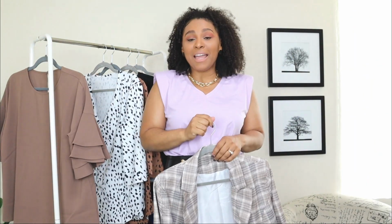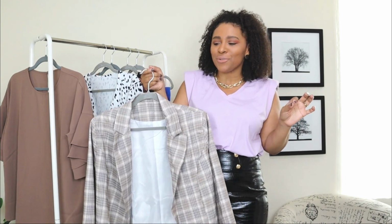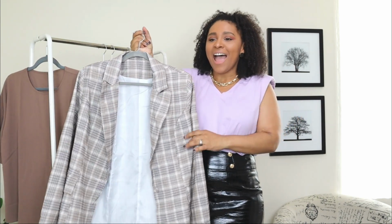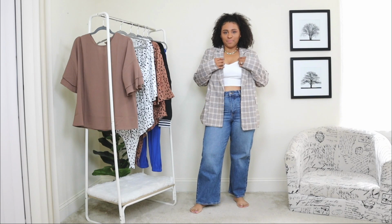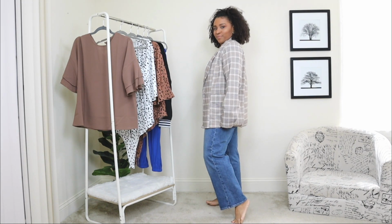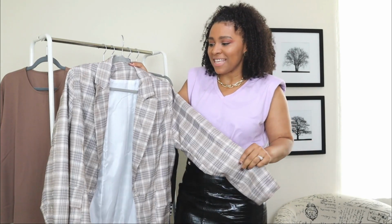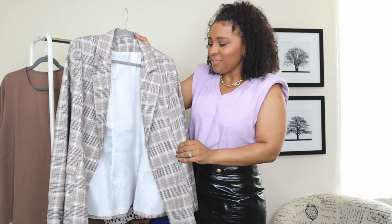Now the next piece in my Amazon fall haul, I honestly could not leave the cart without a blazer. I am a big fan of a blazer. If you ever need a complementing piece to your outfit, especially for fall, I feel like a blazer is it. Now I do have a lot of blazers, but I don't have any in this kind of print, so I definitely had to get it.